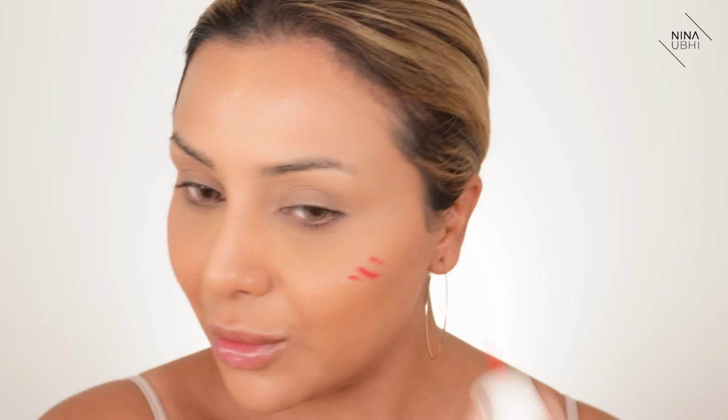I'm just going to put a couple of stripes there. I'm going to very quickly blend this in because I don't want the blush to be too obvious, but just a little bit coming through. Okay, we've got some really nice colour coming through there now. I'm going to do the brows.